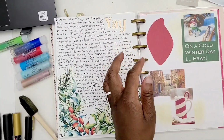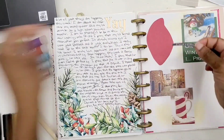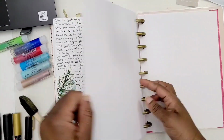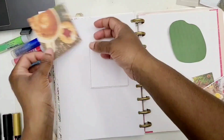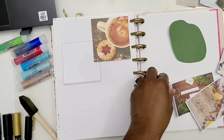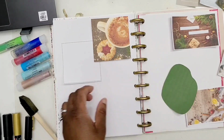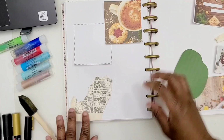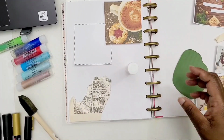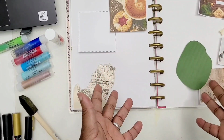My intentions are to layer some of the scenes, that's what I'm calling them, along with some of the art pieces. So I'm going to have completed a whole spread, which is two pages next to each other, and then two individual pages. So that's about four pages that I'm going to do in this one sitting.